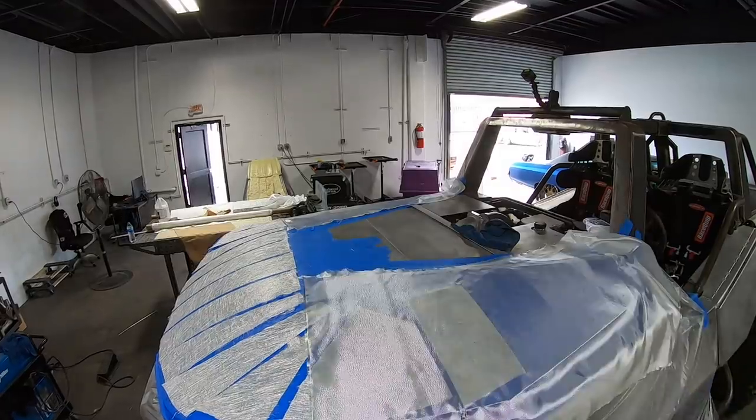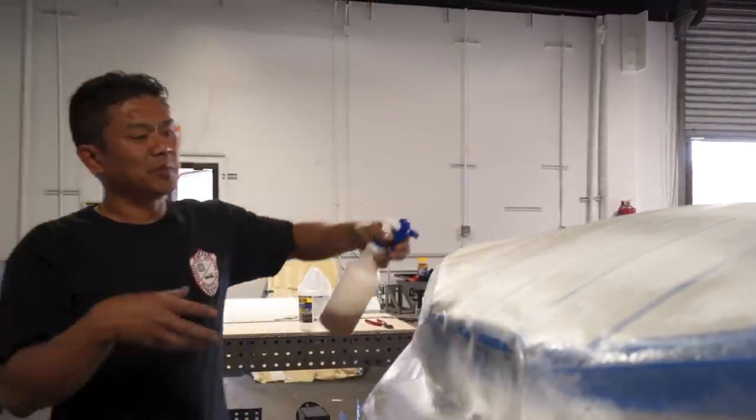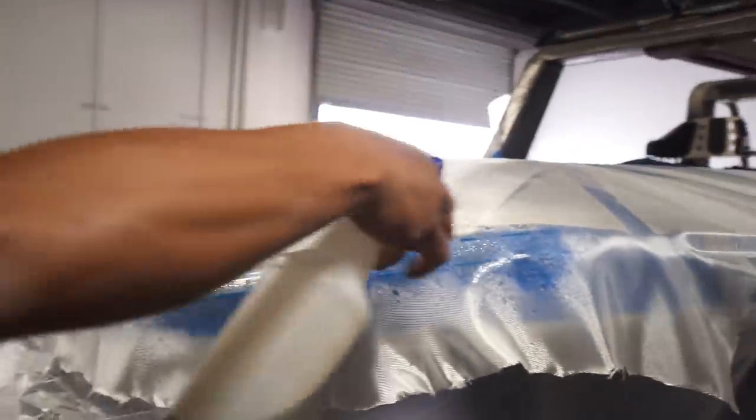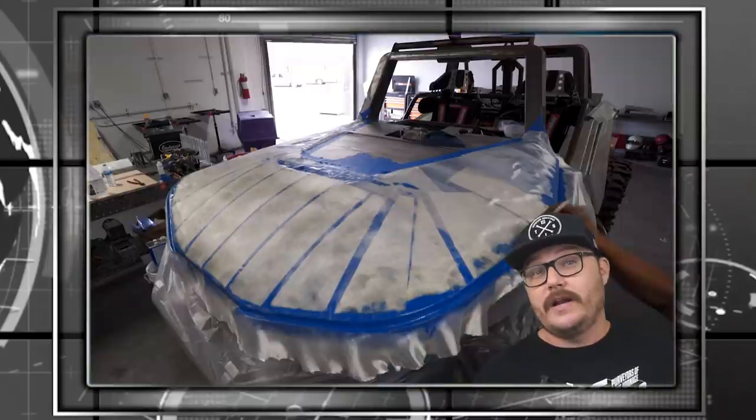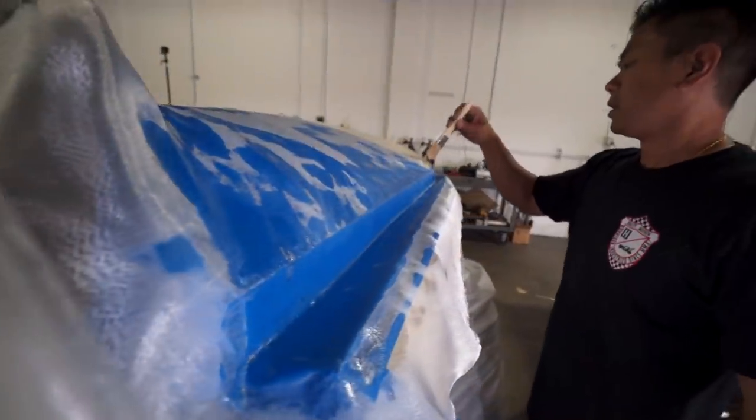Well, then what we would typically do at that point is go back with some Bondo and fill those imperfections until we have something that looks like the hood of the Warthog. But it did create an opportunity to actually use this first template as a plug for the next version.